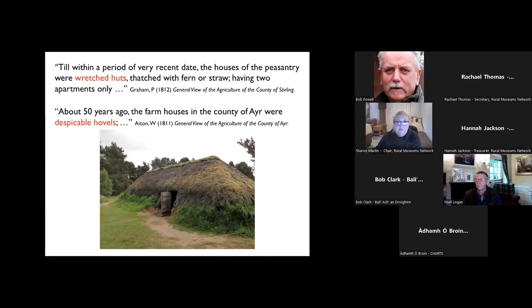Great, and thanks to Bob Powell for putting that note in about Alexander Fenton and Bruce Walker's book. That would be helpful as well. Fenton and Walker's The Rural Architecture of Scotland uses these general views heavily, and so carries chapter and verse, page numbers, etc. on many of them. So yes, that's well worth looking at.